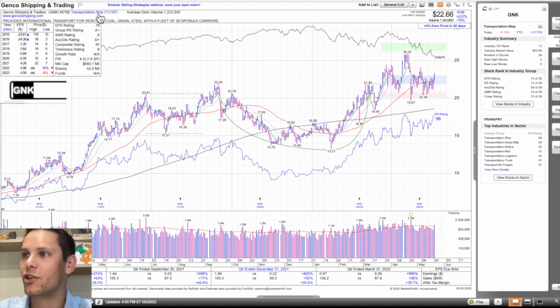But transportation shipping, 11th strongest group out of 197, so A+ group strength rating. This has a D+ accumulation distribution. I'm not sure about that. I guess some of these heavier volume days most recently have come on down days, but I don't think it looks as bad as D+.